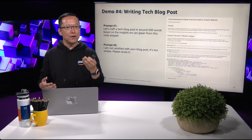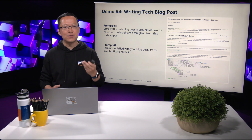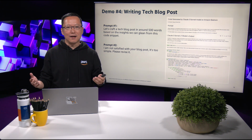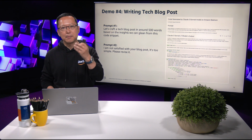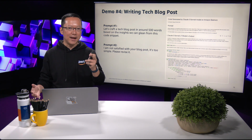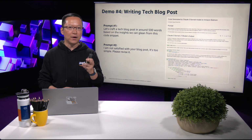Demo number 4 showcases writing a tech blog post with Claude 3 on Bedrock. Building on the complete code generated by Claude 3's Sonnet model in demo number 3, we will test its ability to write a tech blog post using the following prompts.